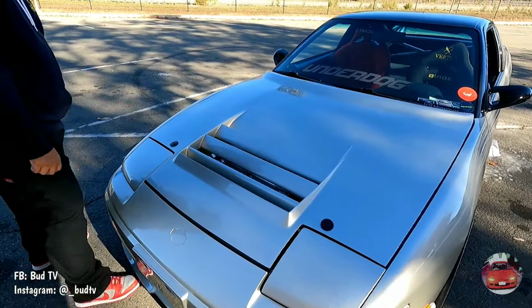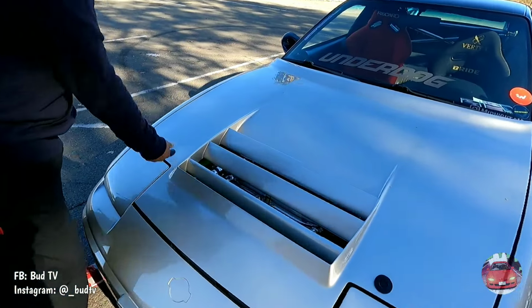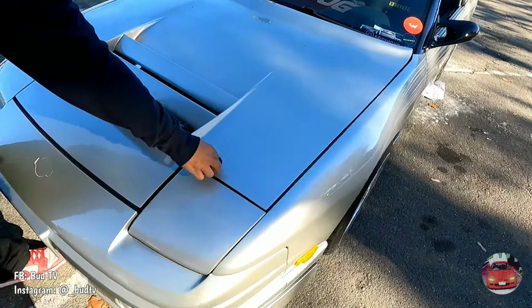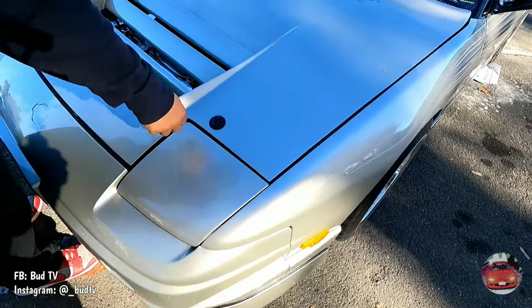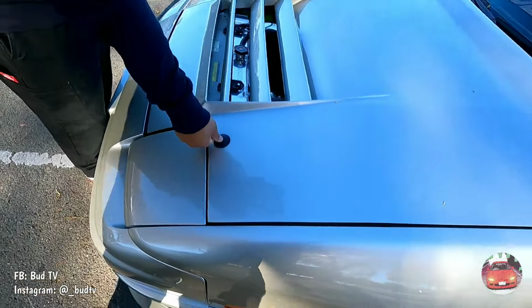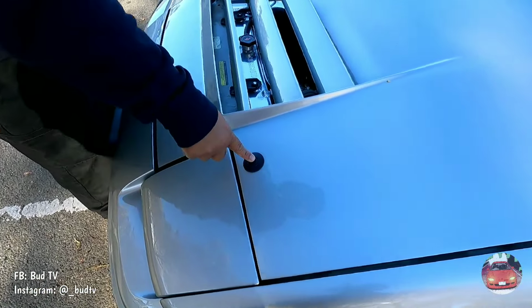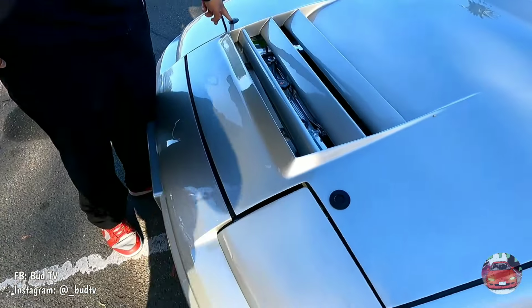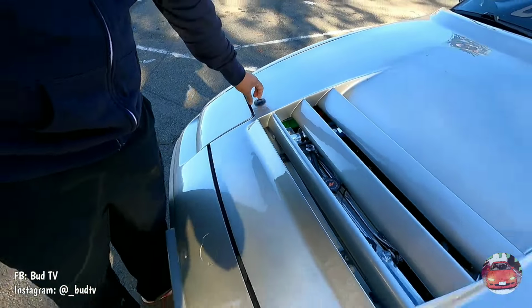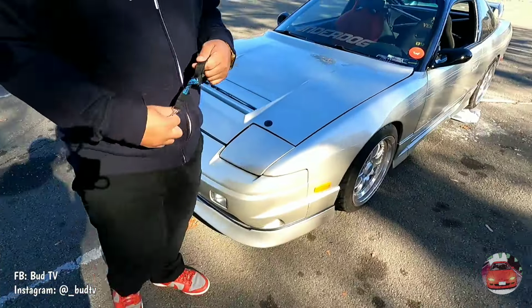So nasa ano na tayo? Nasa engine na tayo na part. Nick, show us how you release the hood. So it has hood pins, right? Hood pins, hood latch, whichever you want to call it. For this one, you have to push here. That's the release. Extra locking mechanism.